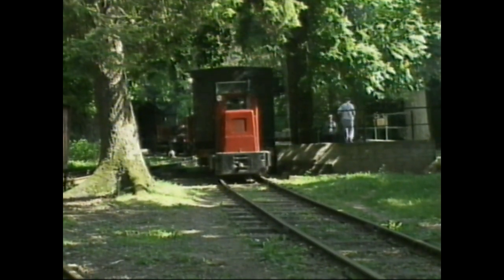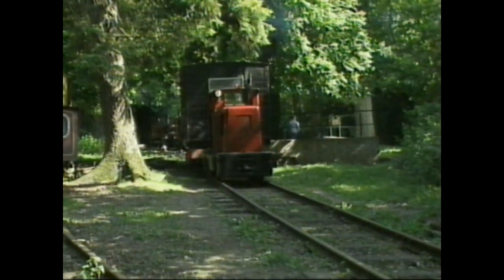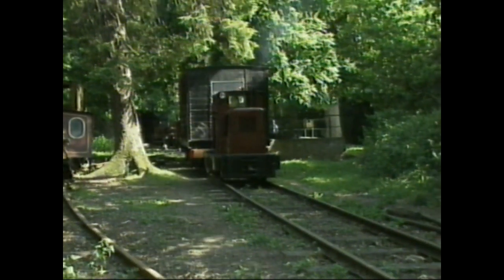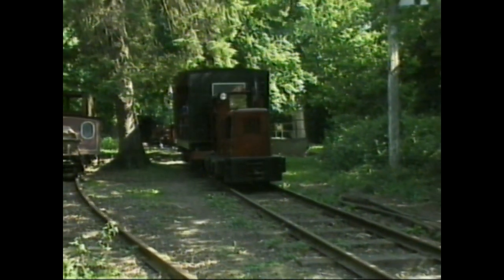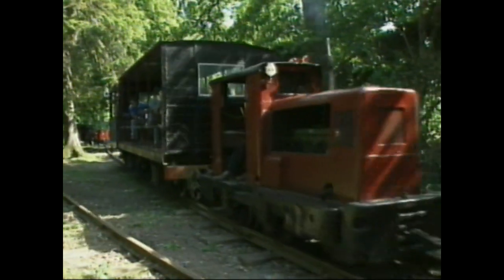The longest established enthusiast-run railway in Ireland is that which is located in the grounds of Stradbally Hall in County Laois. Construction of the line, which offers a round trip of about 3/4 of a mile, began in 1969. Trains have been operated ever since that time by the Irish Steam Preservation Society.